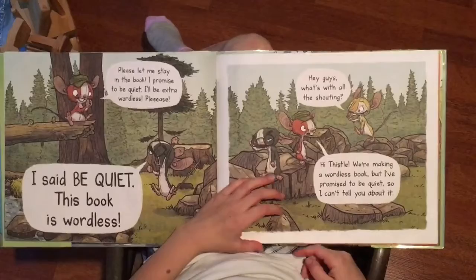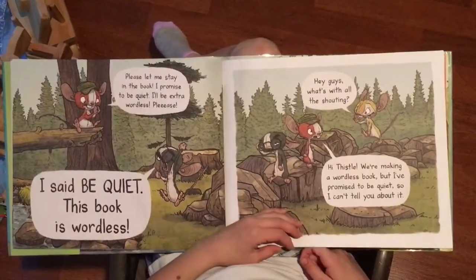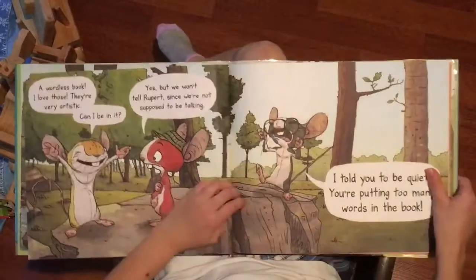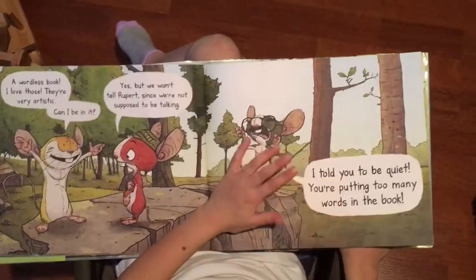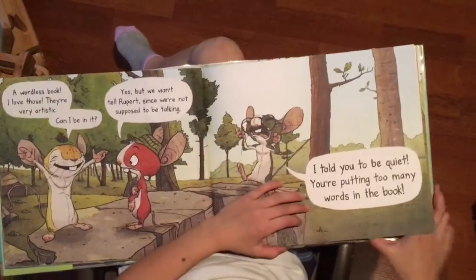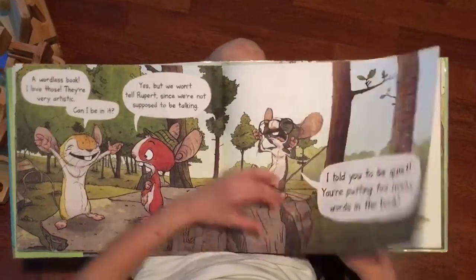Hey guys, what's with all the shouting? Hi Thistle, we're making a wordless book, but I promised to be quiet so I can't tell you about it. A wordless book? I love those. They're very artistic. Can I be in it? Yes, but we won't tell Rupert since we're not supposed to be talking. I told you to be quiet. You're putting too many words in the book.